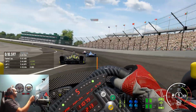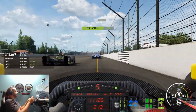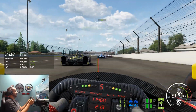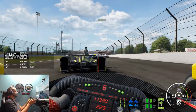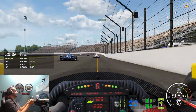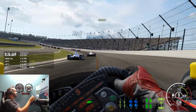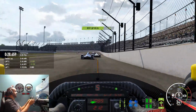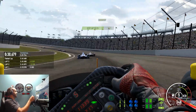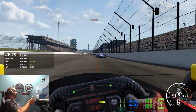Averaging about 40 seconds per lap here, so in this 15-minute race should get 22 laps, something like that. Gonna have to go outside on this guy, and we're slicing through the field here. We're already in the top 10. Hopefully we can make this stick, keep up this momentum. Only a 15-minute race though, so I'm gonna have to just keep slicing through if I can.